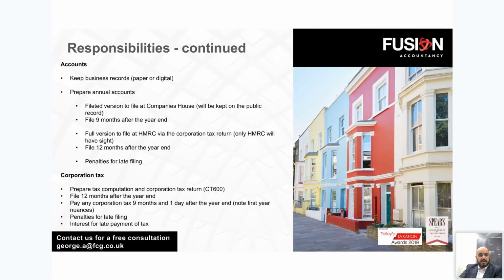So just diving into these responsibilities in a little bit more detail, I just mentioned that you need to keep your business records. You can still keep paper records, but it's more and more the norm now to keep digital records, as long as you've got good, clear scans of the various records and information that is acceptable by HMRC. And you need to keep those for 6 years after the year end of the company. So please don't destroy your records in the next 2 years or something like that.